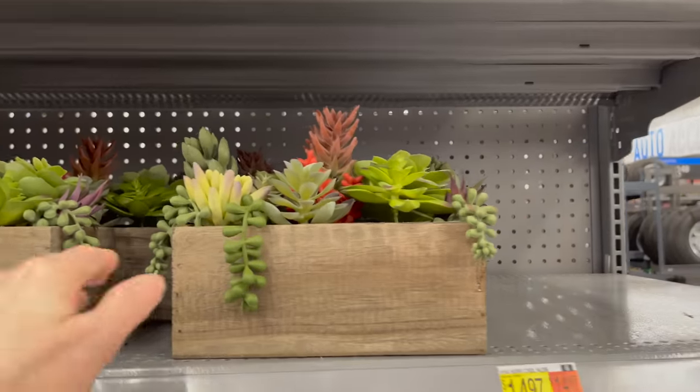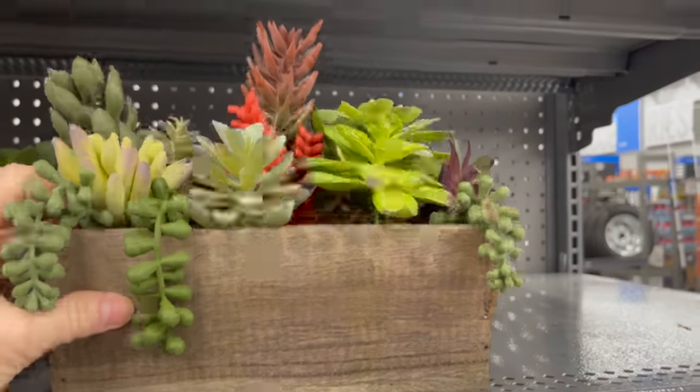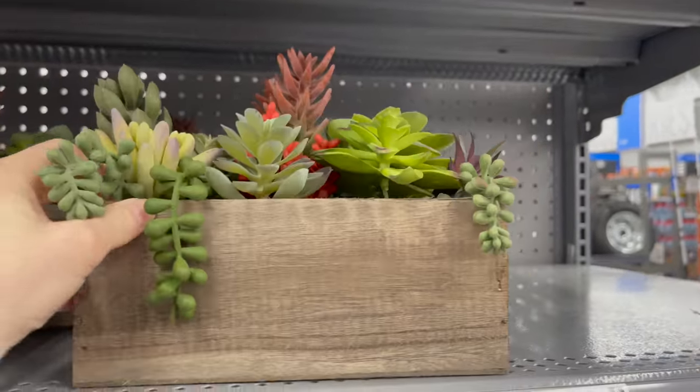They had so many beautiful greenery items that you could purchase at reasonable prices.